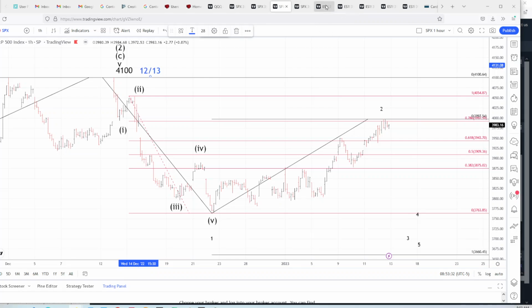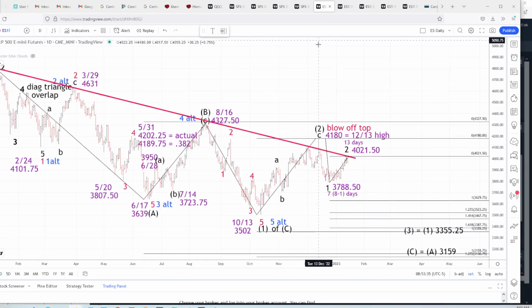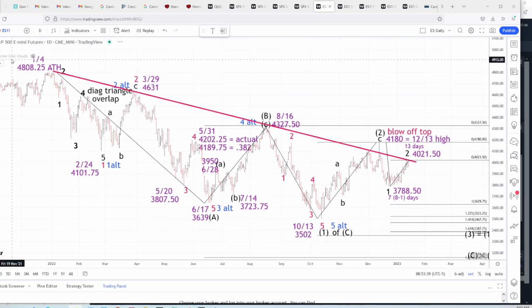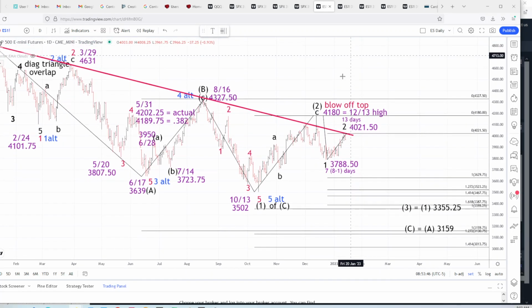Okay, let's get over to the ES. You can see again, there's that blow off top from the January 4th high. There's A down, B up, 1 of C, 2 of C. I called it a blow off top right there. And then we've got a 1 down. Interestingly, 1 down lasted a Fibonacci 7, or Fibonacci 8 minus 1 days. And as of yesterday, wave 2 lasted a Fibonacci 13 days.